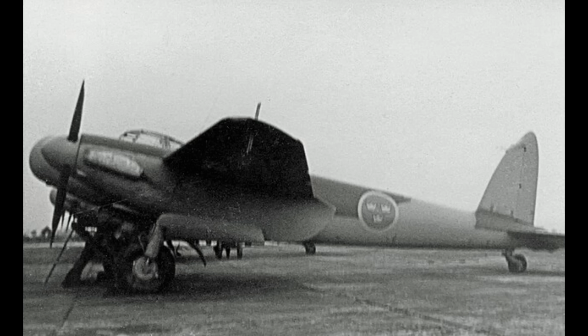The French Air Force acquired Mosquitoes, using them for colonial operations in Indochina and North Africa. Israel purchased surplus examples, operating them during the 1948 Arab-Israeli War, where their speed proved valuable for bombing and reconnaissance missions. Sweden operated Mosquitoes extensively, purchasing examples during and after the war.